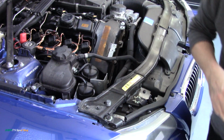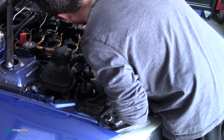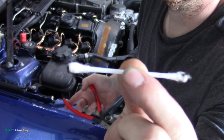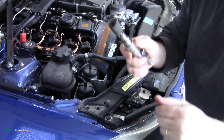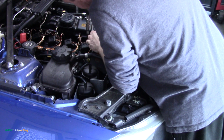Let me just get a little Q-tip and clean out where that injector sat. Not a bad thing to do, not a bad idea if you're doing this. Okay, here we go. Yeah, that's sitting nice and tight. Let's drop it in.